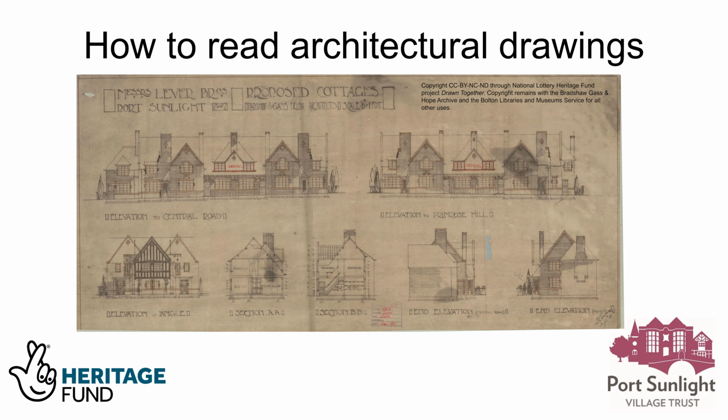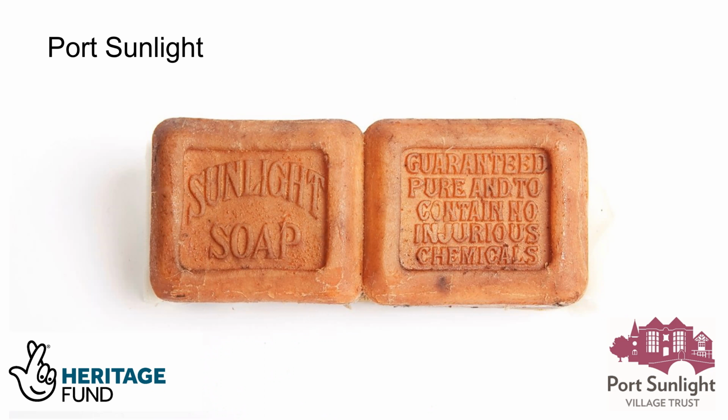Although today's webcast is not about the history of Port Sunlight, nor about the undeniably complex and at times impossible to reconcile actions of its founder, William Lever, I thought I should share a few facts about the place. Port Sunlight's founder, William Lever, was born in 1851 in Bolton to a middle-class family who owned a wholesale grocery business. He left school at 16 to join the family business.